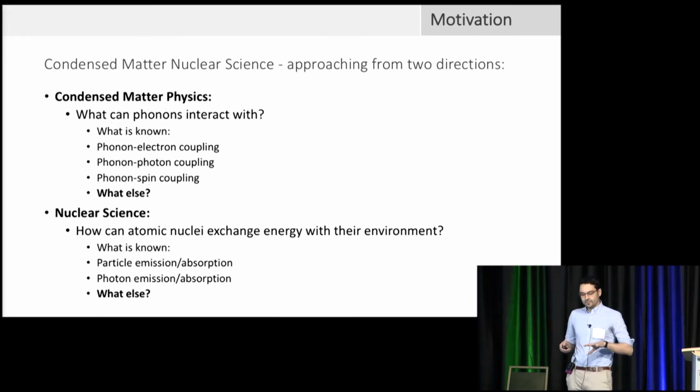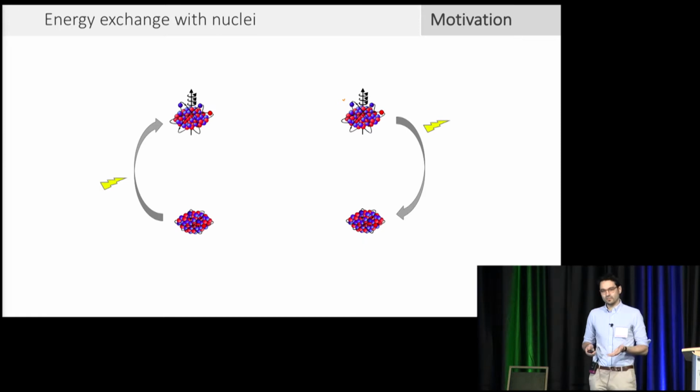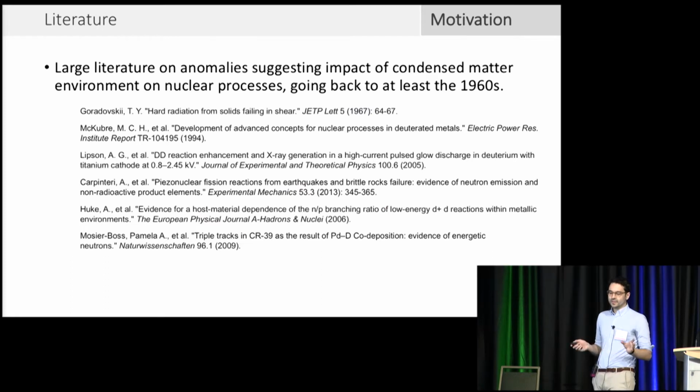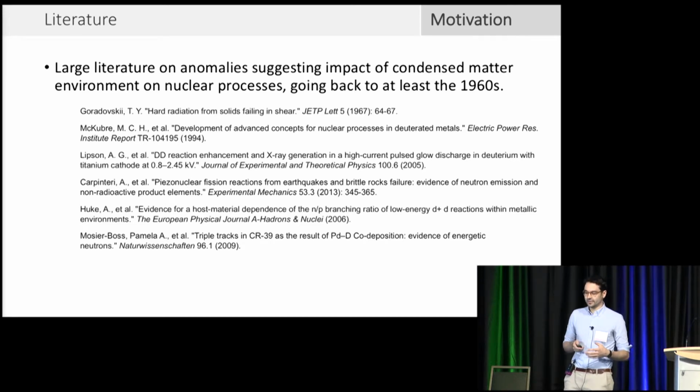You can also approach our work from the nuclear science field, and ask yourself, what is it that can lead to the excitation and de-excitation of atomic nuclei? Conventionally, what is very widely accepted, of course, is that you can use photons to get nuclei into excited states, and also when nuclei fall back down into lower excited states or the ground state, they will emit photons. You can also do this with energetic particles, and of course you change your nuclei in the process. So that's well accepted, but then there's this whole large literature on anomalies that suggest a relationship or an impact of condensed matter environments on nuclear processes. And this actually goes back, at least speaking about the published literature here, before Fleischmann and Pons, into the 1960s.